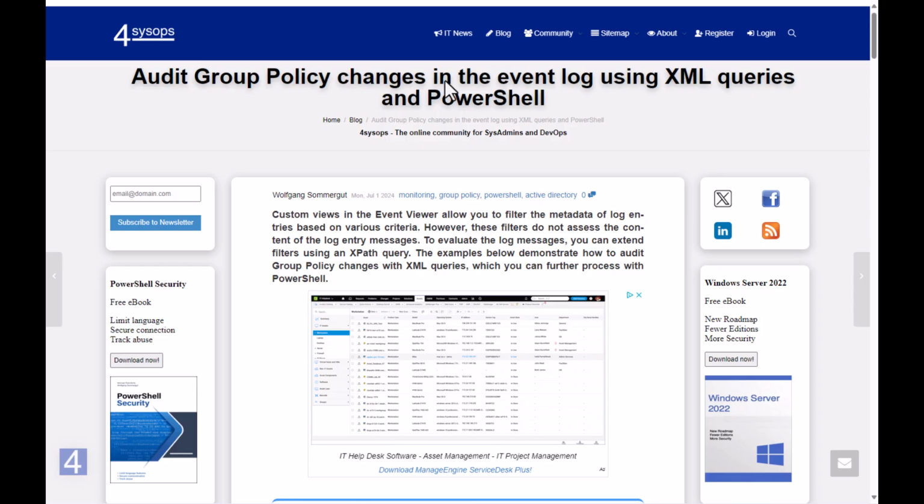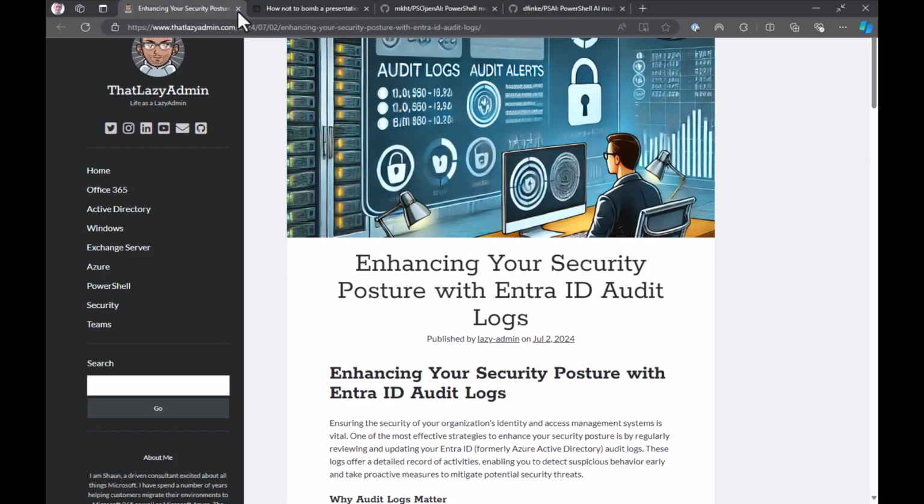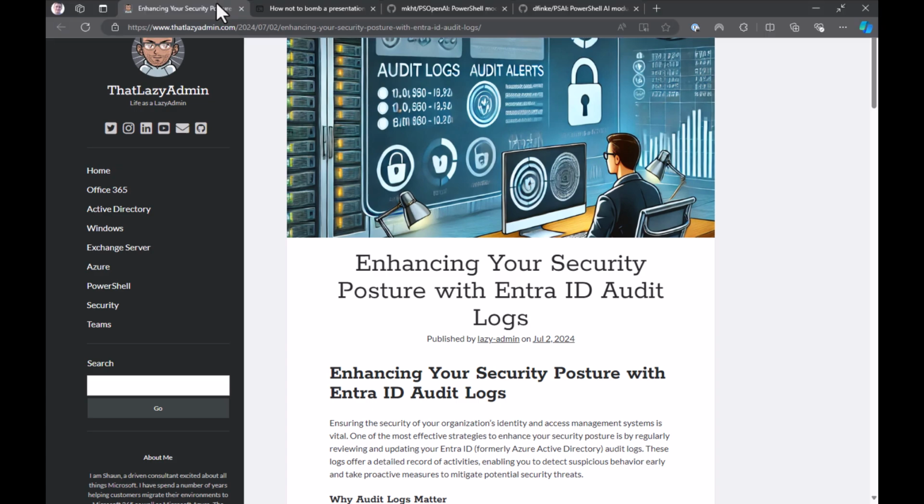First tip this week, I saw that Wolfgang Sommergut shared a blog post on auditing group policy changes in the event log using XML queries and PowerShell. So if you'd like to use PowerShell to get that kind of data, check out this blog post and I'll share a link with this episode. I also saw the Lazy Admin published a blog post on enhancing your security posture with Entra ID audit logs. So obviously more and more organizations are embracing Entra ID, so this might be one that interests you too.